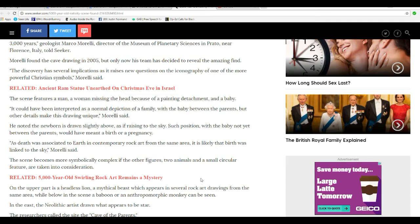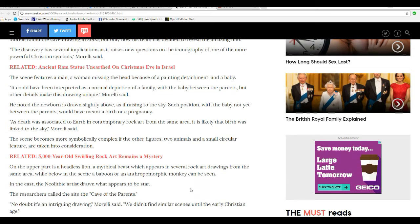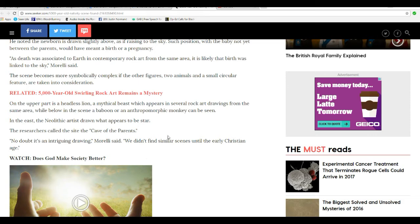The scene becomes more symbolically complex if the other two figures, two animals and a small circular feature are taken into consideration. On the upper part is a headless lion, a mythical beast which appears in several rock art drawings from the same area, while below the scene a bamboo or an anthropomorphic monkey can be seen. Looks more like a goat to me. In the east, a Neolithic artist drew what appears to be a star.